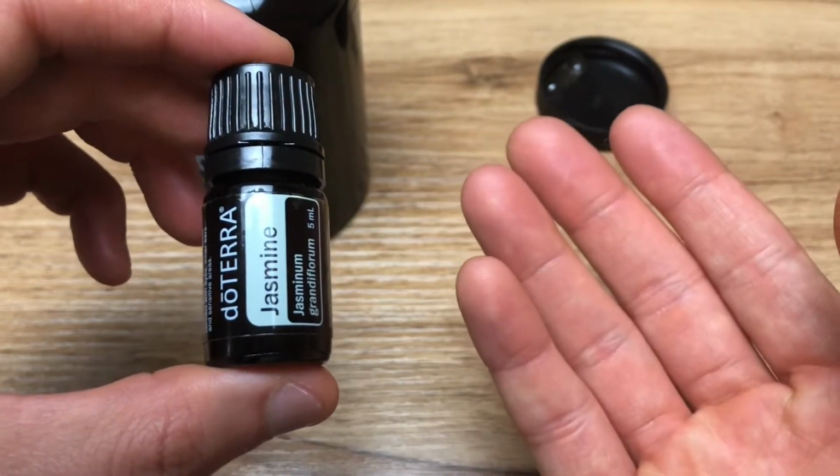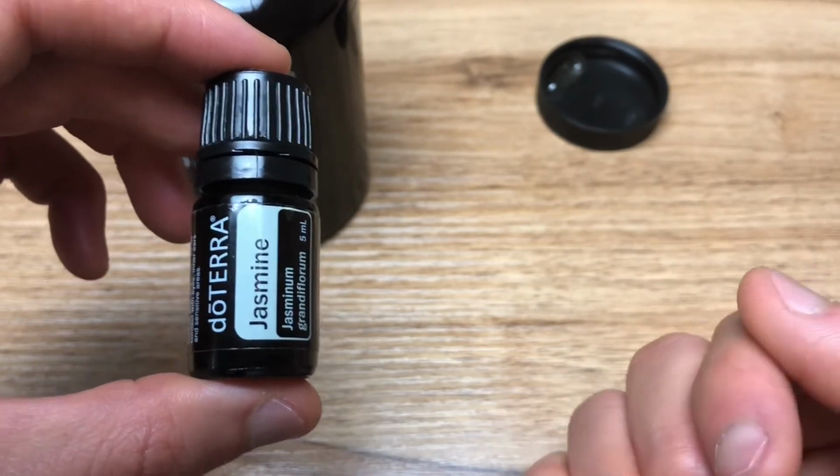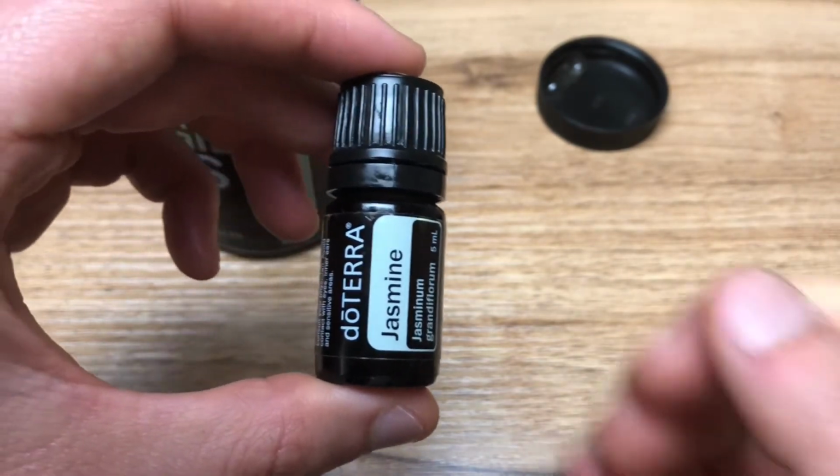sandalwood in a 4-hour diffuser like doTERRA's petal diffuser, or you can use the Aroma Light or Lumo diffuser for more emotional balance. Well, that concludes today's video.